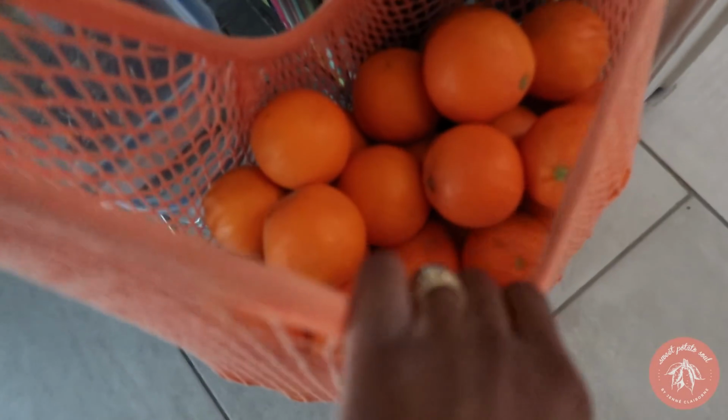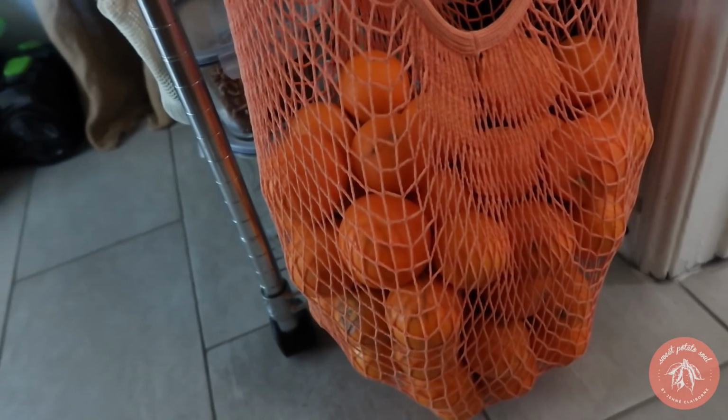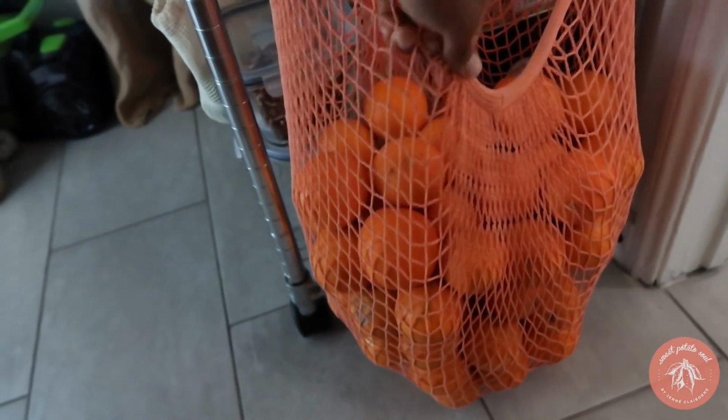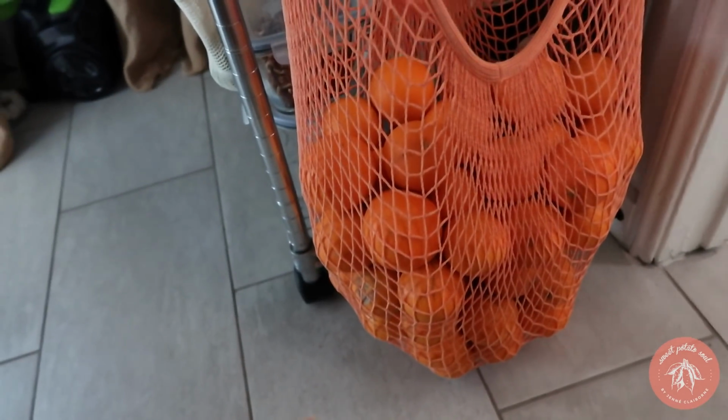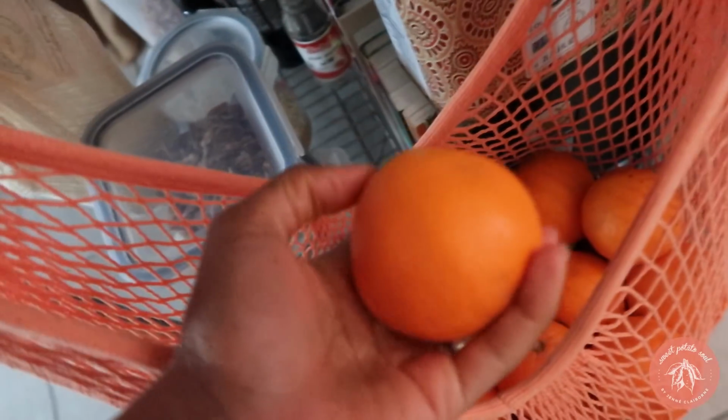So we buy these huge bags of oranges at the farmer's market. We got this yesterday. It's a 25-pound bag. It actually didn't come in this bag. We just transferred it into this bag. 25 pounds for like $12. So naturally, we eat a lot of oranges these days.